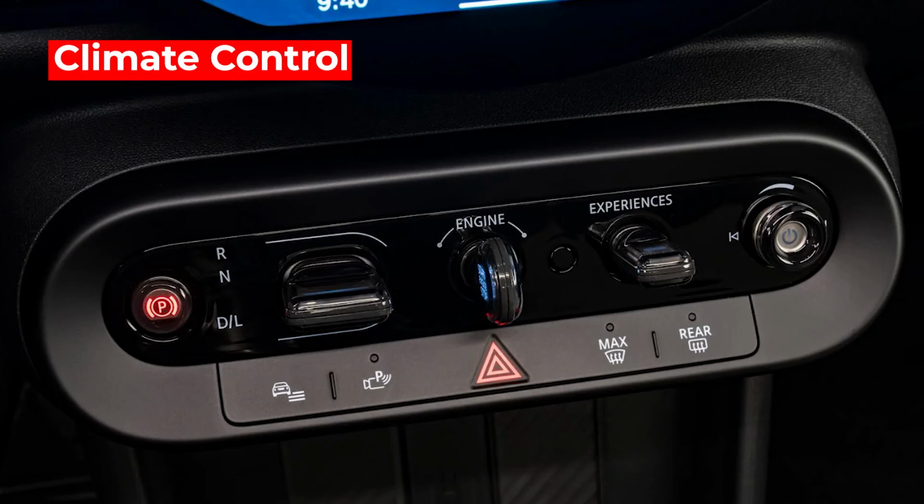It features a dual-zone automatic climate control with a built-in charcoal filter for enhanced air quality and personalized comfort. Its intuitive system automatically adjusts the temperature, airflow, and distribution to maintain a consistently pleasant cabin environment.